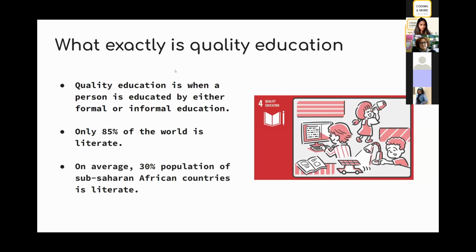So quality education is when a person is educated by either formal or informal education. Only 85% of the world is literate, which means that we're trying to get it to 100%. And on average, 30% of the population of the sub-Saharan African countries is literate. So obviously we want to change that and make sure that most countries are educated.